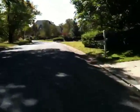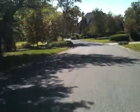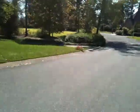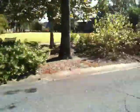So anyway, here's the mountain goats. Oh yeah, there they are. They're standing on the little platform over there. I guess that's it.